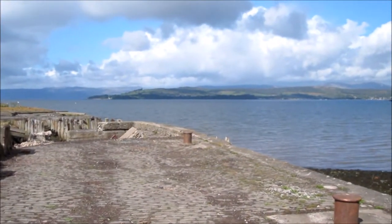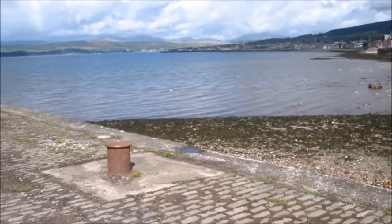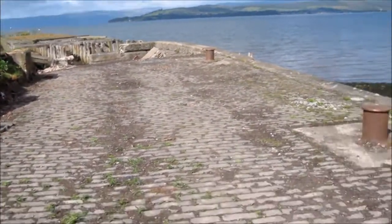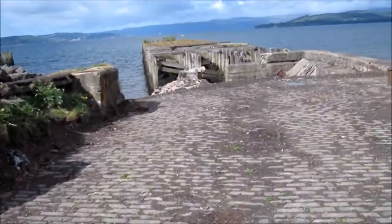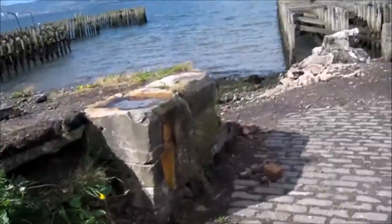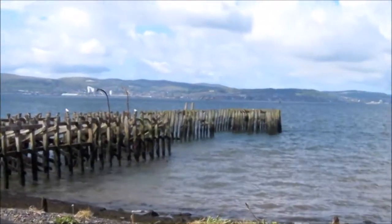Anyway, we'll see if we can get scratching. The tide's really in now. There's a pain in the backside, so I must have just missed it. Hey ho. Oh, another thing I'll show you. And then we're going to see if we go back out here. I don't think my camera's going to pick this up, but there's a shipwreck out there. A ship laid on its side.